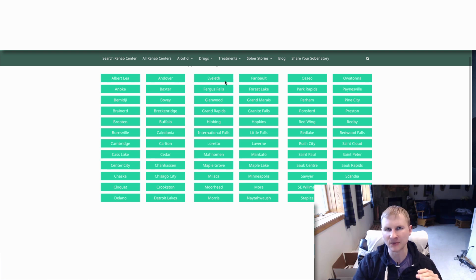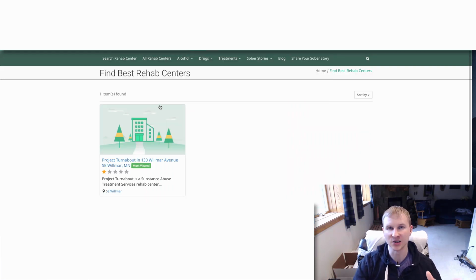That's not a city name. Wilmer is the city. SE is just short for Southeast, and it's a small town to the west of the Twin Cities Metro, so it's not going to be the city name. So if I land on this page now, your URL structure says listing location, then Southeast to Wilmer. So there's an issue there.